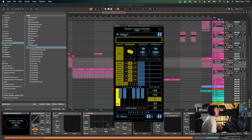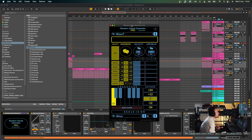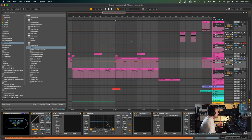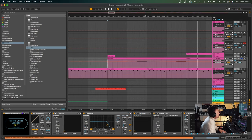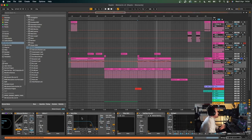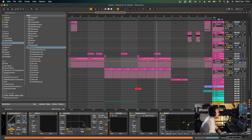And then I've used this random chords generator plugin, which is excellent actually. And all that's doing is creating chords. So the track's in A minor, so I've set the scale to A minor. I've then gone in and set the chord to minor 7. And so it's basically just two notes, but it's playing chords within it. So that's how I've come up with the chords.